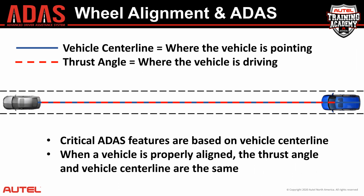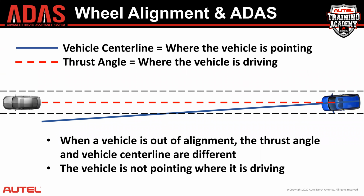The thrust angle in red is where the vehicle is driving. If the vehicle is properly aligned, the thrust angle and the center line are the same. Where the vehicle is pointing is where the vehicle is driving. However, if we have a vehicle that's out of alignment, and of course it's exaggerated here, the vehicle is still driving straight down the road. The thrust angle, we're correcting with the steering wheel to guide the vehicle straight down the road. However, the center line is now not pointing straight down the road. It's pointing, in this case, far off to the left, which is also where the camera and the radar are looking. So that will directly impact the accuracy and the ability of the camera and radar to perform their jobs.